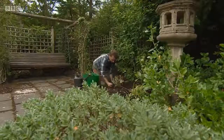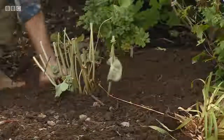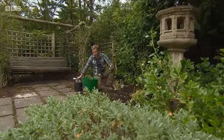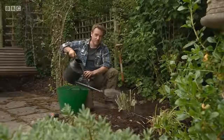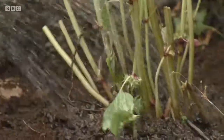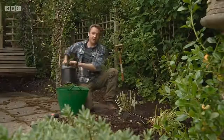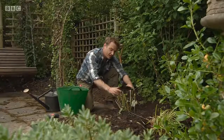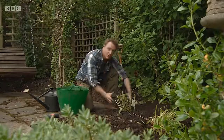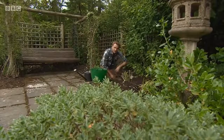Firm the soil in to make sure the roots are in contact with that soil. And then, of course, the trick is just to water, water, and a bit more water. You won't be able to really over-soak them. The more water you apply, the more likely they are to settle in successfully. And within a few weeks, you'll get fresh foliage, which will recharge the roots, and the plant will be up and ready to roll for next spring.